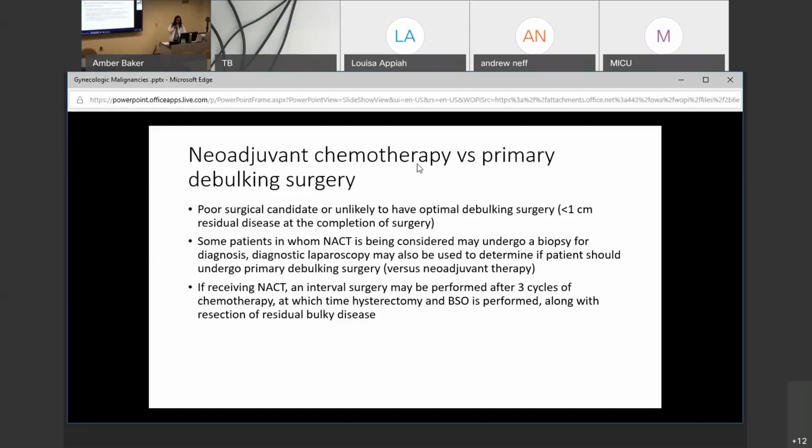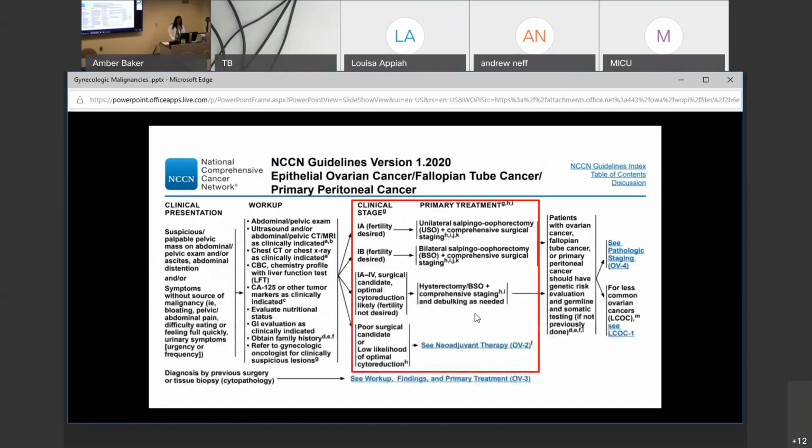And in some patients, when you're considering neoadjuvant chemotherapy, we may do a biopsy for diagnostic purposes to determine if the patient should have surgery or neoadjuvant therapy. And in some patients, when they are a candidate for surgery and we're giving neoadjuvant chemo, we typically will do 3 cycles of chemo, repeat imaging, and see if they can optimally be debulked at that time. If they can, the surgeon will take them to the OR, and then we'll finish the other 3 cycles of chemotherapy. So this is the NCCN guidelines.